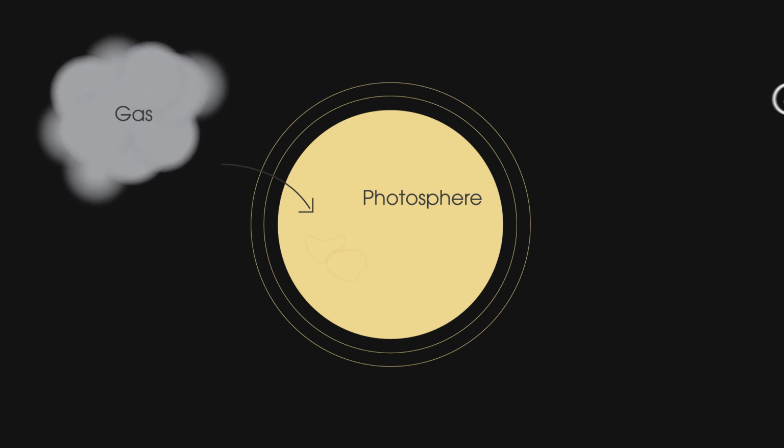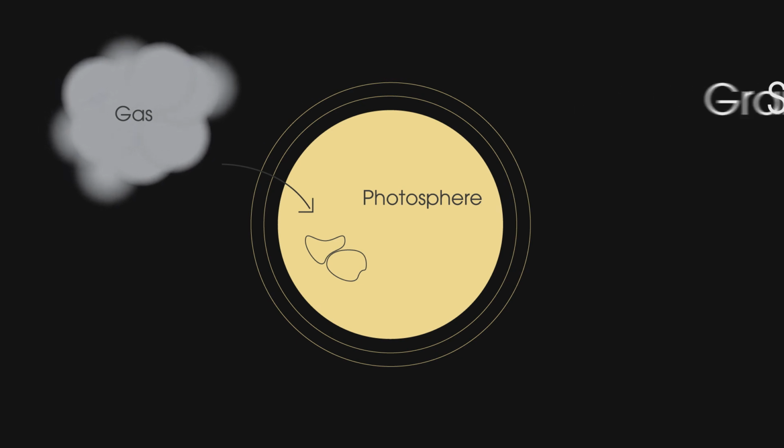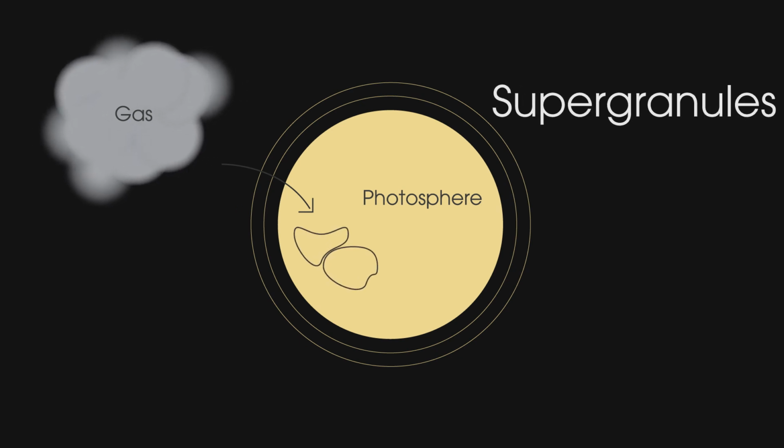One feature of the photosphere is a granule. They are dark-edged regions created by convection flows. After forming, they fade out in the following 10 to 20 minutes. A mammoth version of a granule is a supergranule.